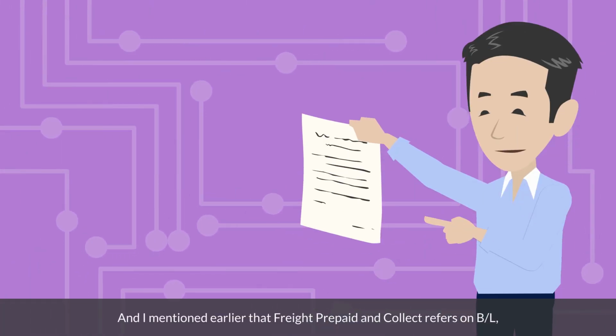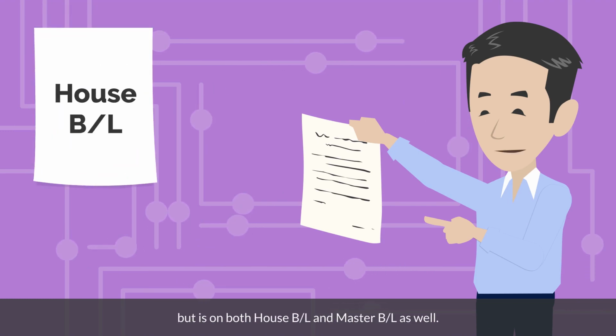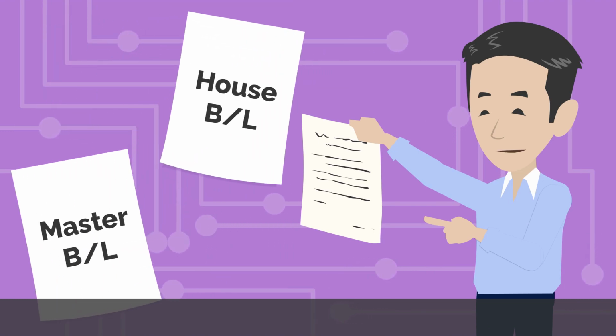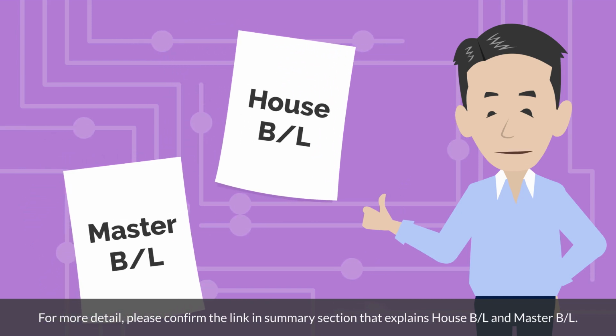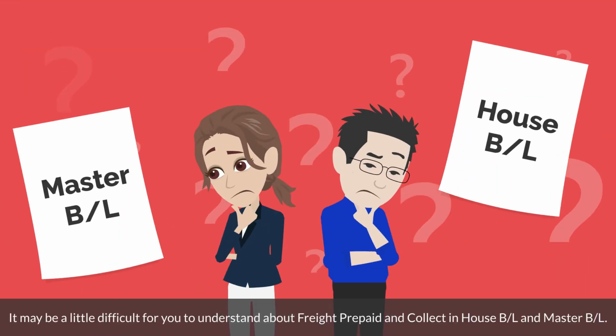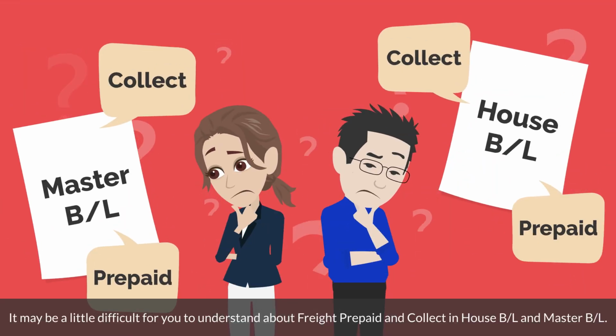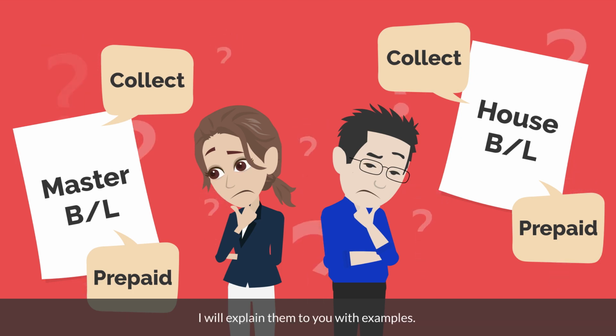And I mentioned earlier that Freight Prepaid and Collect are shown on the BL, but they appear on both House BL and Master BL as well. For more detail, please confirm the link in the summary section that explains House BL and Master BL. It may be a little difficult for you to understand Freight Prepaid and Collect in House BL and Master BL. I will explain them to you with examples.